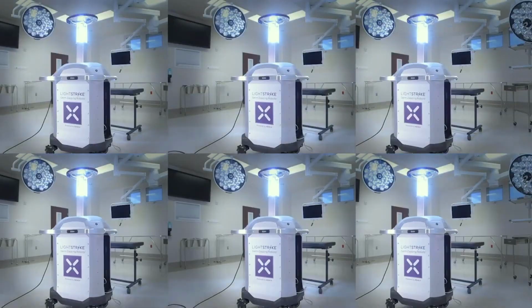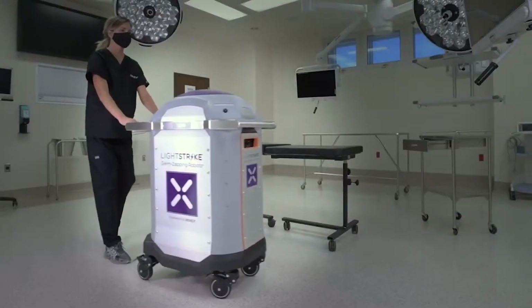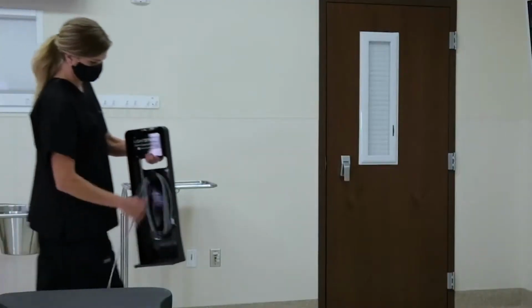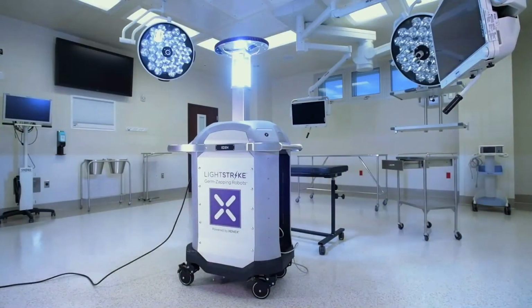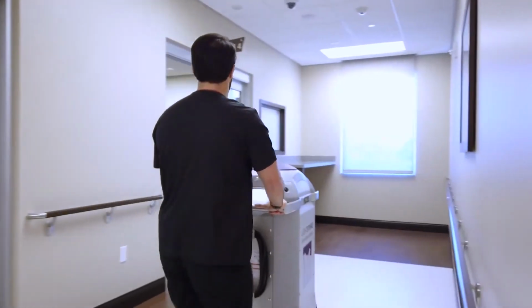It resembles an R2-D2, but if R2-D2 was created for life-saving. So why leave the hospital room cleaning up to error-prone humans when you have a robot? Definitely one of the most helpful robots in medicine.